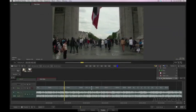Okay, next we want to look at our editorial tools that we have here and how we're going to create our dynamic edits with different hotkeys. So we have the select tool active by default. If you click on the flyout, you can see we have a slip tool, a slide cuts, and a slide keyframe. We're going to look at all of these.